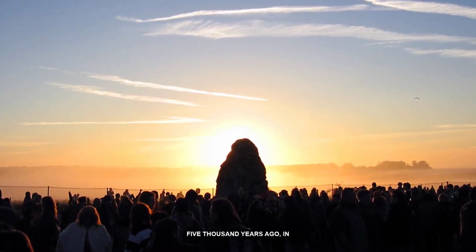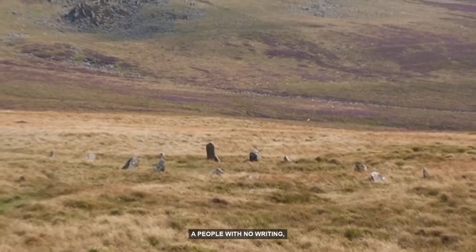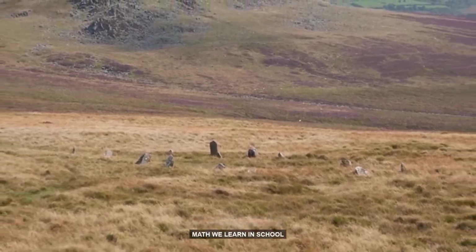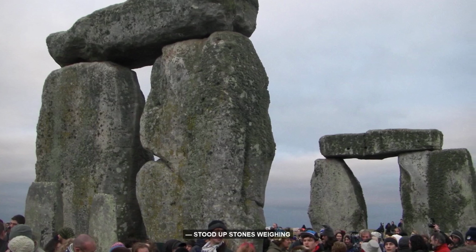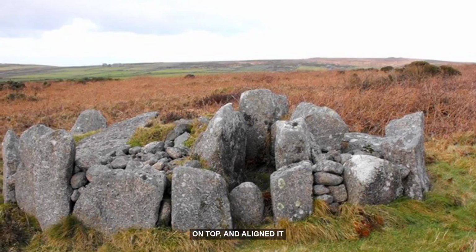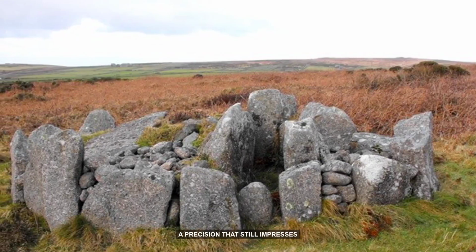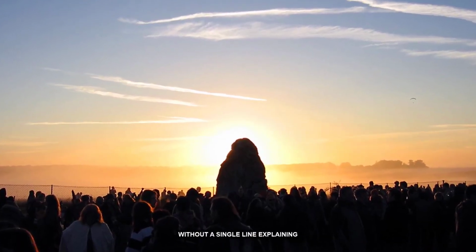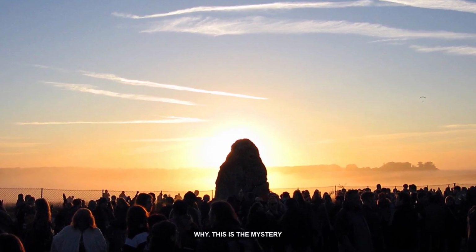5,000 years ago, in an open field in England, a people with no writing, no wheel, no metal, and no knowledge of the math we learn in school, stood up stones weighing 25 tons, laid others perfectly on top, and aligned it all with the sun with a precision that still impresses engineers today. Then they left, without a single line explaining why.